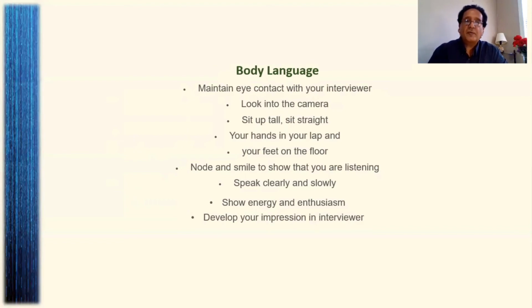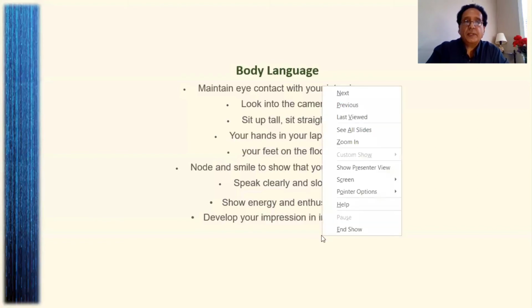Right. And during the interview, always nod and smile. Sometimes the interviewer is talking to you for a long time. So in that case, you should be nodding and smiling, because they are looking at you, and you should be giving them a message that you are listening and attentive. Show your energy. Don't look lazy and uninterested. Show your energy, your excitement, right? Develop your impression. First impression is the last. Make a good impression in the interview, showing how excited and interested you are. And this will make a lot of difference again, right? So this is about body language.